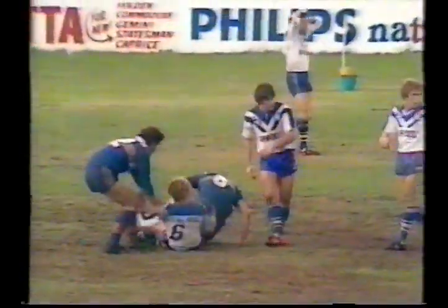Cutler's a bit groggy. Steve Mortimer. Gary Hughes, the little dummy. Edge rides him to the ground. Piggyback. Robinson. A real tearaway, this fella.